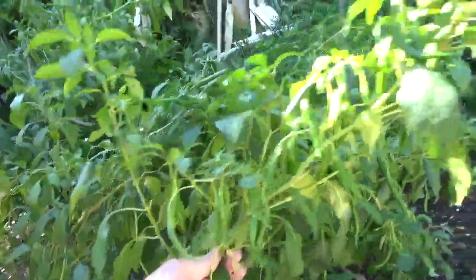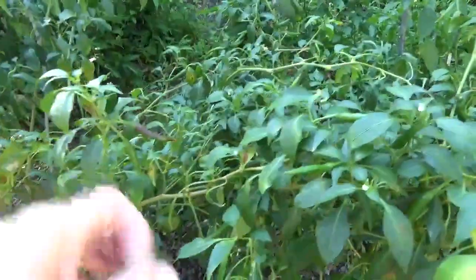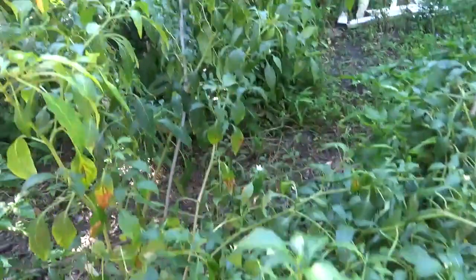And then the puzajawalas. These things have still got peppers hanging all over them. And I get a handful of them every day too. In fact, they're still putting out, oh, there's a stink bug. Ooh, we just started getting those stink bugs this year, and they seem to like my hot peppers. But the puzajawalas still putting on blossoms. Just doesn't want to quit.